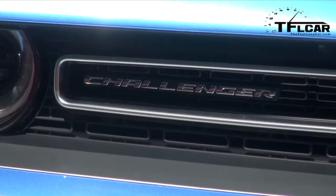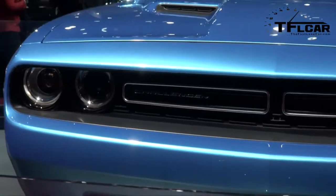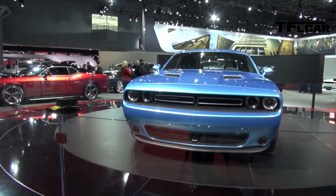And behind me is my most favoriteest muscle car of all time, the 2015 Dodge Challenger. Now, I know we've got a couple of new things happening with this Challenger. What have you guys done to my baby? Oh, where do I start? So obviously a very big day for us here at the New York Auto Show as we just debuted the new 2015 Charger and this guy right here, the new 2015 Challenger.